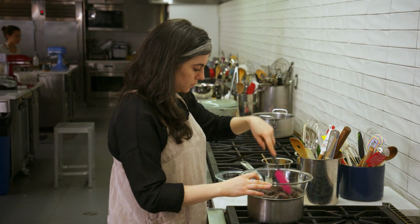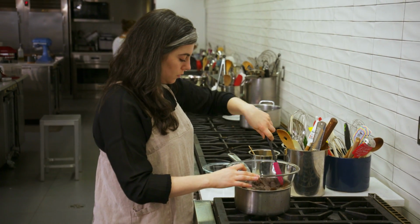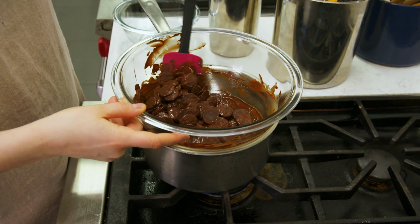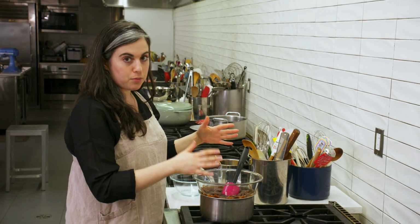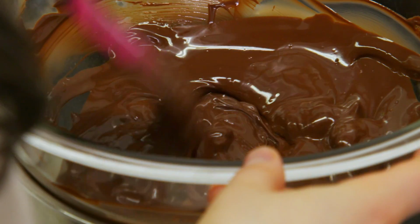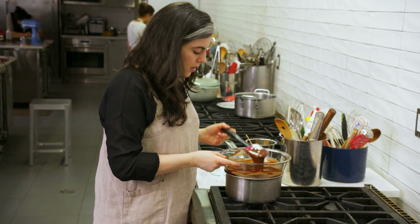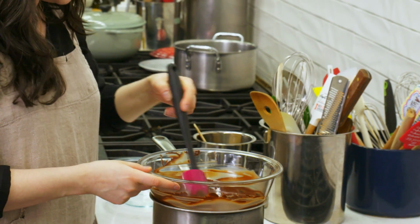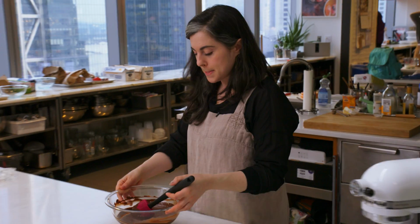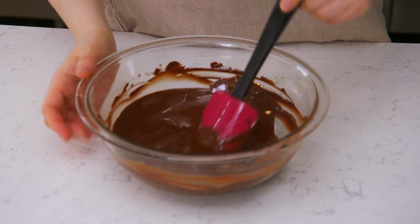The first thing I want to do before I assemble my other ingredients and get started is melt chocolate. I want the chocolate to be melted but cooled before I add it to the buttercream in the end. So the double boiler is shallow simmering water in a saucepan with a heat-proof bowl set in top. So it's creating steam, and the idea is that whatever's in the bowl is being gently heated. Still some very small pieces of chocolate that aren't fully melted, but there's enough heat in the mixture that if I take it off and let it rest, the chocolate will finish melting as the whole mixture comes up to room temp.